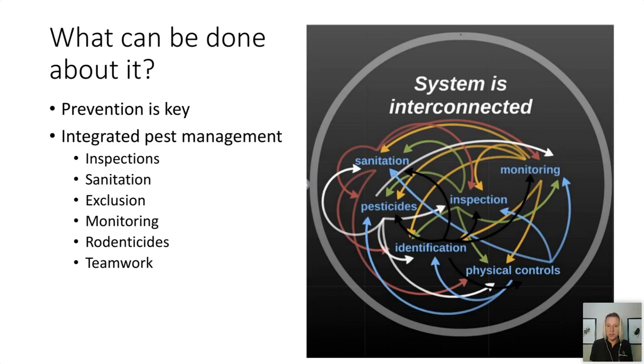This is not one person's job. Everybody has to work on this. Every single person in a food facility is responsible for rodent control because they can keep their eyes open. They can start looking for stuff. They can tell people when they find items. So it really is a group project when we consider this.